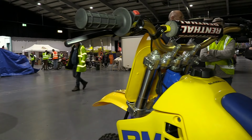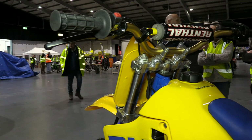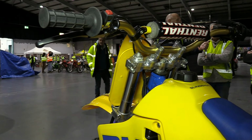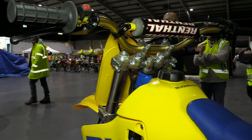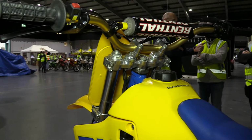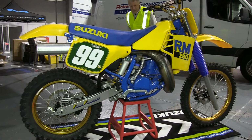And even parts like the original 88 RM plastics are the real McCoy on this bike, and you just can't locate these kind of rare parts these days. So Steve's been super lucky that he's obtained these very rare items.